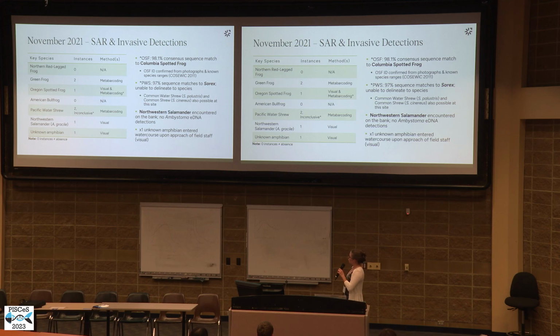Now I want to get into more about this Pacific water shrew. With the qPCR tests in the first visit in February, we had no detections. Maybe Pacific water shrew was in there, but as many of us know, it's very difficult to prove absence with eDNA, and that was not within the scope of this study.